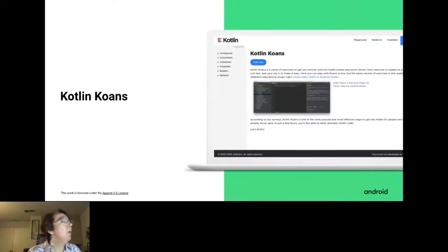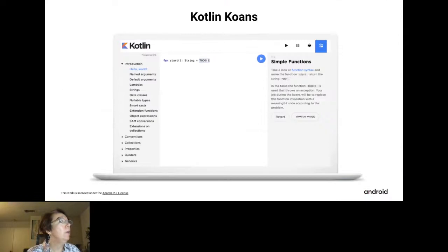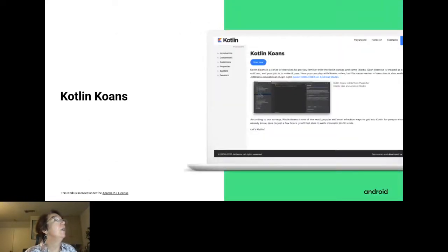I figured it might be a good time to open up Kotlin Koans. You can maybe open a new tab and take a look at Kotlin Koans. So what I'm going to do is drop the study jam URL right here, and that is where all of the Android Study Jam content has a home page. And I'm going to see if I can switch my tab over to the Kotlin Koans tab.